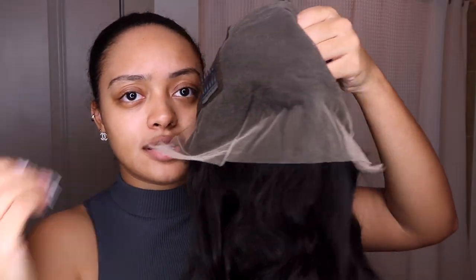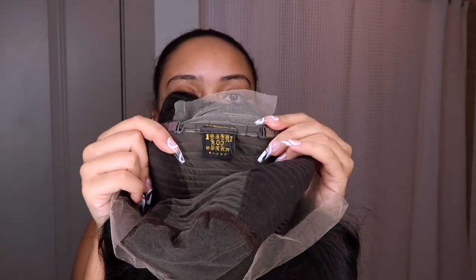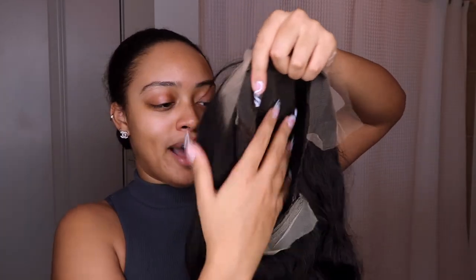Let me take out the foam on the inside so you guys can see the inside construction of it. This is what the inside of the wig looks like. It's an HD lace frontal, 13 by 6, so it goes back 6 inches and it's 13 across. You have two combs right at the front of the frontal, and then you have one at the bottom, the back along the nape of the neck, and then you have adjustable straps that you can make smaller or loosen if you need to. And then there's tracks all along the back part of the wig.